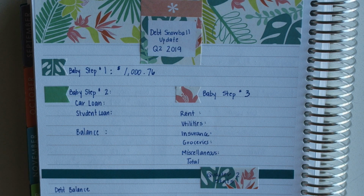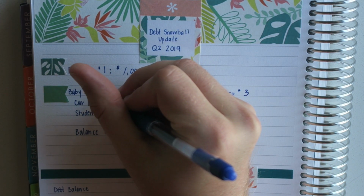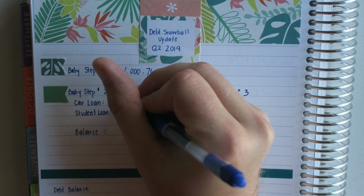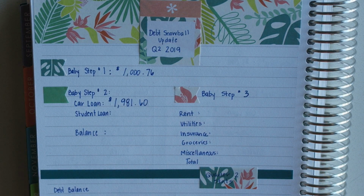The next step is to pay off debts in order from smallest to largest, which is pretty great. For me, I had a ton more debts when I started, and now we are only down to my final 2, which is my car loan and my student loan. And so my car loan, as of the end of June 2019, all that was left was $1,981.60. So close, within striking distance. I'd love to have this done by the end of the summer. Hoping I can get there.